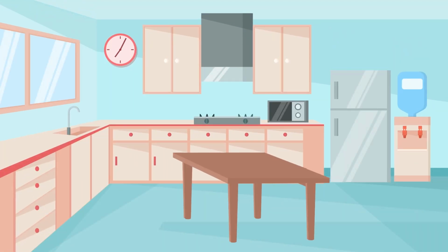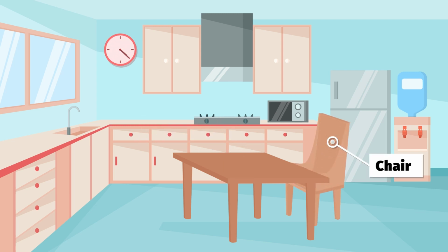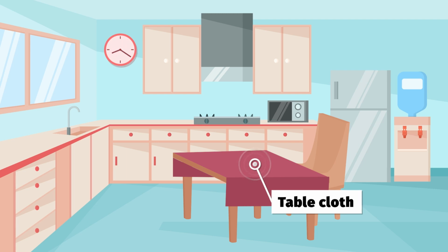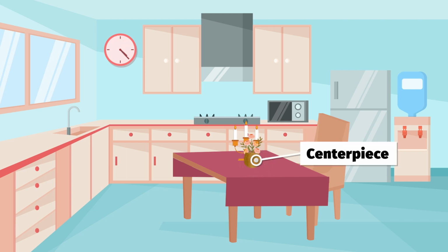Let's start with the table. Dining table. Chair. Tablecloth. Candles. Centerpiece.